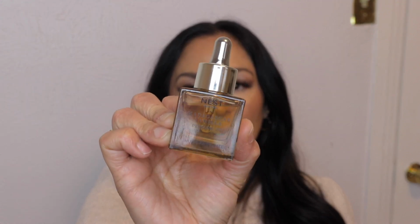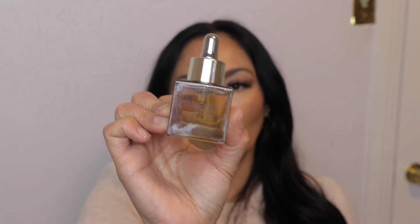Let's go ahead and get into beauty items. I do have one perfume I want to show you guys. It is by Nest. It is the Madagascar Vanilla Oil. So this is a perfume oil.